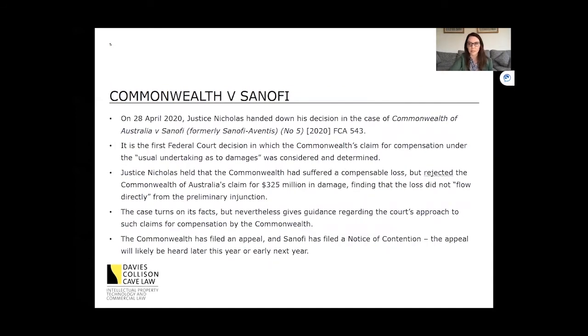So this slide provides a snapshot of the Sanofi case. On the 28th of April 2020, Justice Nicholas handed down the Sanofi decision, and it's the first decision in which the Commonwealth's claim for compensation under the usual undertaking was considered and determined. Justice Nicholas held that the Commonwealth had suffered a compensable loss, but rejected the Commonwealth of Australia's claim for $325 million in damage, finding that the loss did not flow directly from the preliminary injunction.